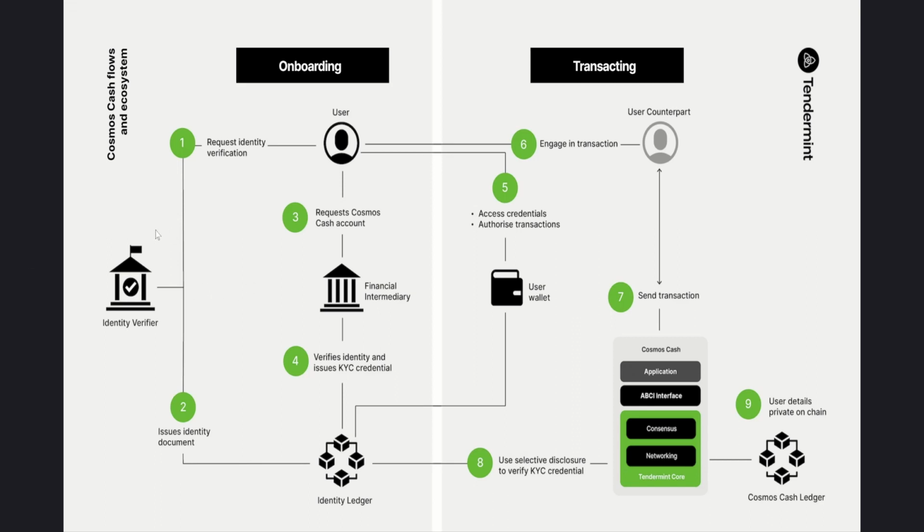So we have identity verifier. Step 1, request identity verification from the user. Step 2, issues identity document from the identity ledger. We have two ledgers here, the identity ledger and the Cosmos Cash ledger. Step 3 requests Cosmos Cash account. And step 4 verifies identity and issues KYC credential from the identity ledger. And between step 3 and 4 we have a financial intermediary. Step 5 access credentials, authorize transactions using the user wallet, and again the identity ledger.